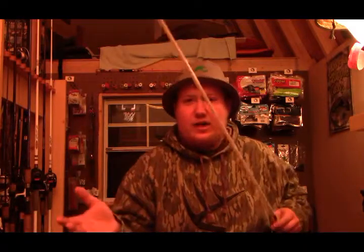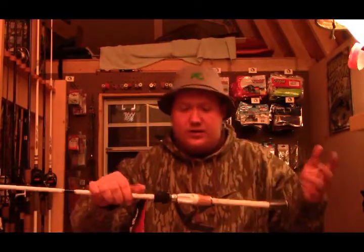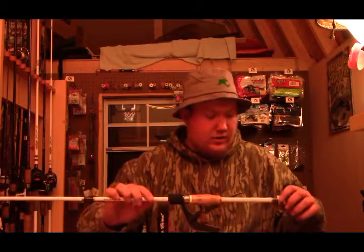Just holding it in my hands, just like the medium light, I love this rod. Super lightweight. It's got great sensitivity. It looks great. It's crafted beautifully. The cork handle, the Favorite emblem in the reel seat, again, just like the last one. I mean, it is an absolutely beautiful rod, and it's going to work perfectly for when I throw my Yum Dingers or tubes or anything like that.